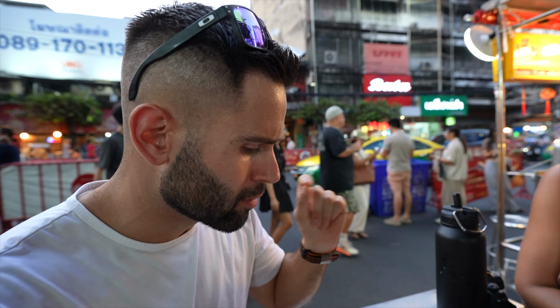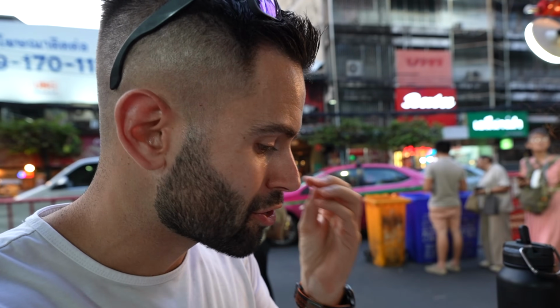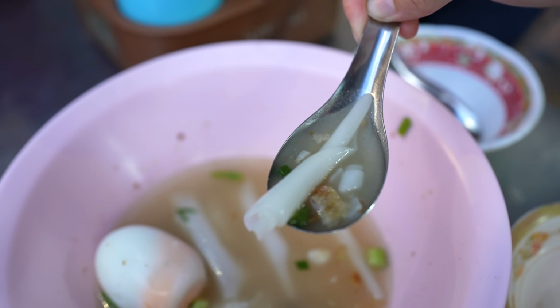The pork belly is super nice and crispy. And this mystery pork organ is good, but very organy. But the taste of the broth, this is where it's at. The noodles are interesting too. They're almost like a rice paper or a rice noodle that's curled and it creates one big noodle.